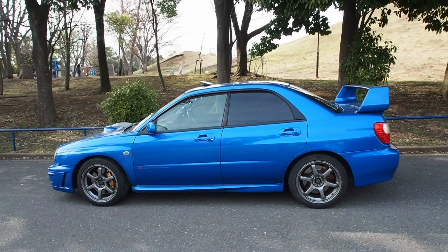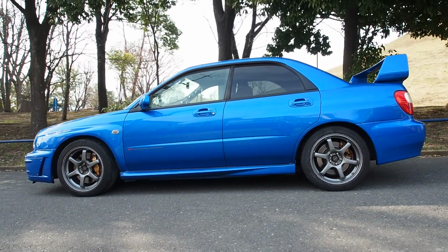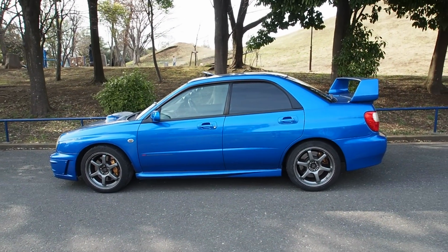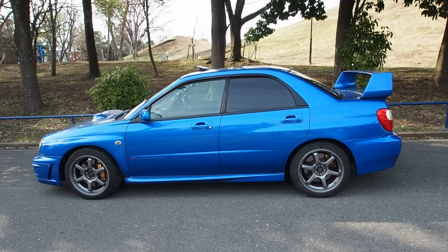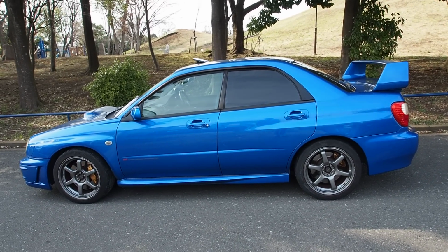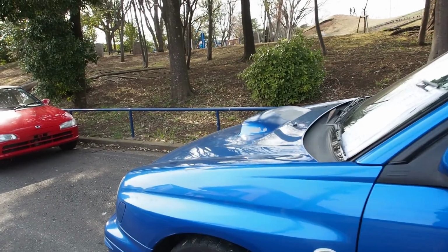Okay, the body lines of the GD series Impreza look really nice. I like the blistered fenders on it. I prefer driving these to the GCs, although I like both cars. This one is stiffer, but not as fast because it's heavier, and so a lot of people prefer the GC because it's a lighter chassis. I really like these ones because they feel stiffer.